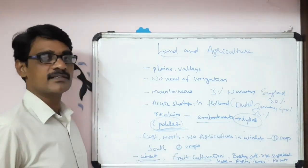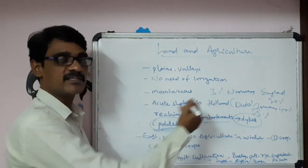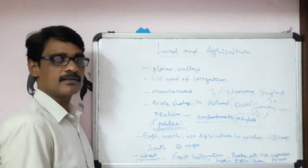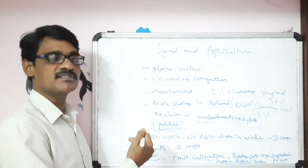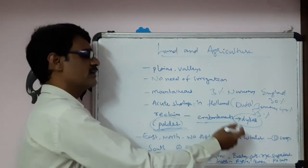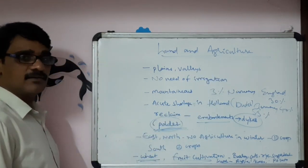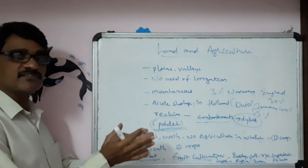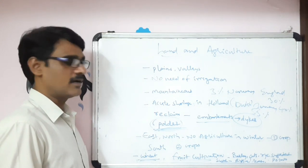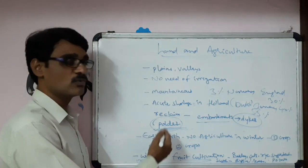Generally in the spring season, the ice melts and the sowing is done, the crop is ripened in the summer, and the crop is harvested in the autumn season. Finally, they are growing only one crop in the east and north region. The south region is very near to the Mediterranean Sea, and these places are not covered by the snow, so they are growing two crops per year.